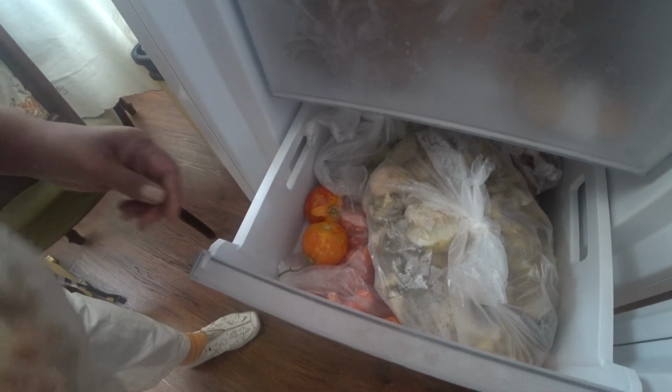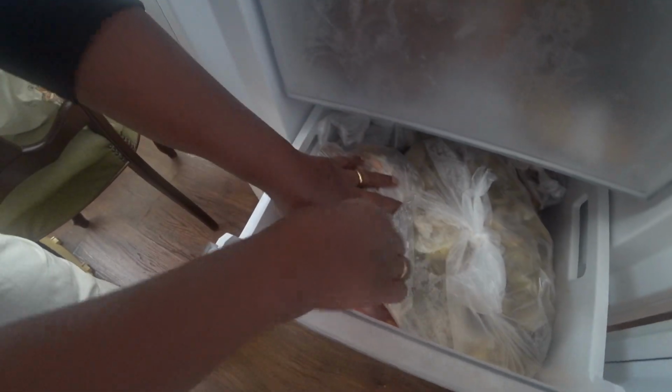All this came from our garden last year, but for vegetables we are supposed to keep it for a year. I could have bottled them, but I didn't. So it's going into the compost bin.